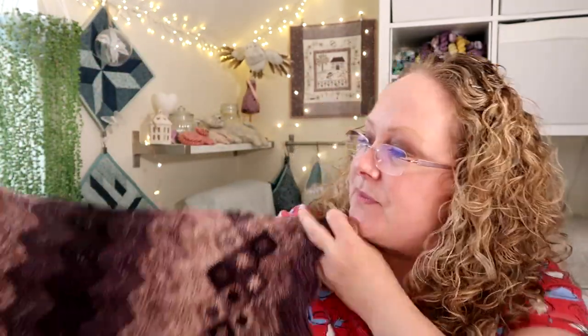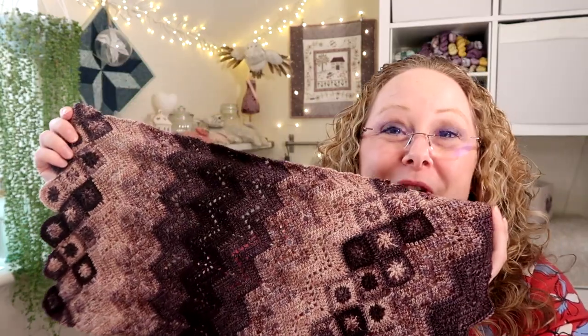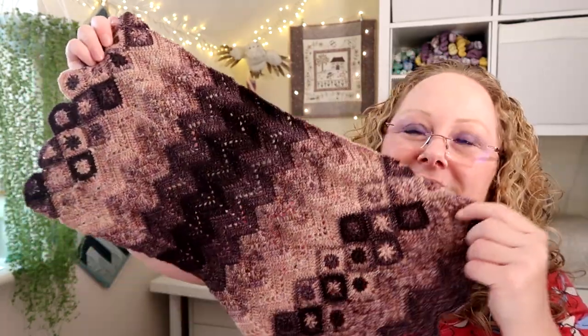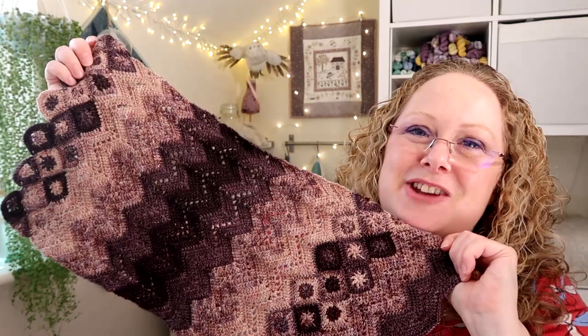I am quite a slow crocheter, so it's going to be a work in progress for quite a while yet. I think once this is blocked as well, it'll have a nice drape on it, as well as looking really pretty with those lovely shades.